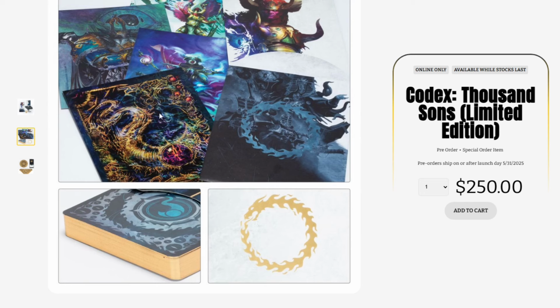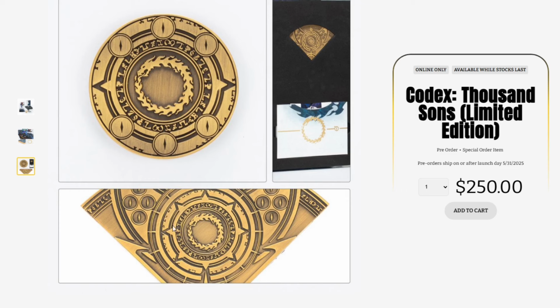So pretty cool set right here. Beautiful presentation. Obviously the art prints are absolutely awesome. The way this is all set up, very cool. The objective markers, and then of course the final piece of the talisman. So very nice out there for those collectors that have already picked up the last 3 sets or are super stoked for Thousand Suns. And keep in mind, these are going to go extremely quickly. They have all sold out on day 1. So if you are after this setup, make sure you don't mess around.